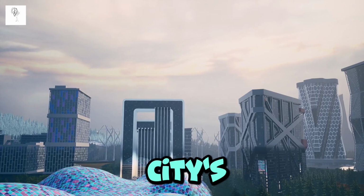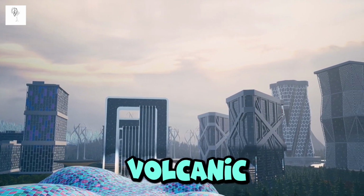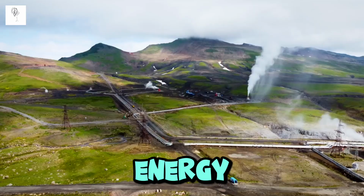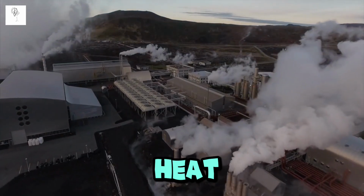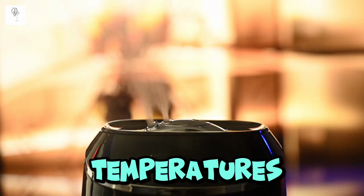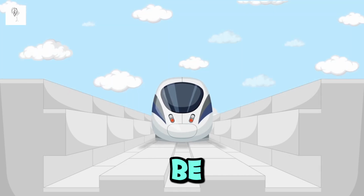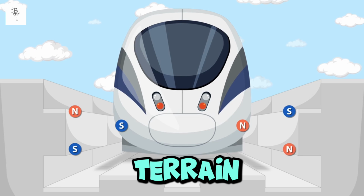The core layout. The city's core would be built in a large caldera, the bowl-shaped depression formed after a volcanic eruption. This area could host residential buildings, research labs, and greenhouses. Energy and infrastructure. Geothermal plants would dominate the lower levels, converting heat into energy. Above them, cooling and filtration systems would regulate temperatures and air quality. Transportation. Magnetic levitation, maglev, trains and electric vehicles could be used for transportation, minimizing pollution and efficiently navigating the terrain.